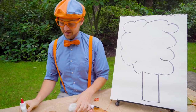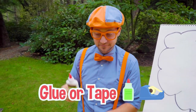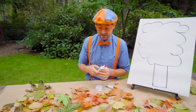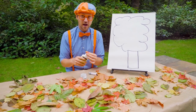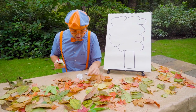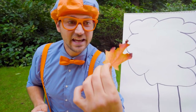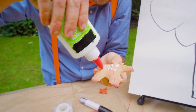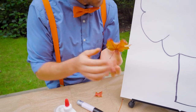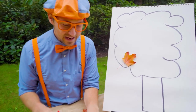Okay, now the next thing, we're gonna take either our glue or our tape and then put it on the tree with obviously the leaves. All right, I'm gonna try the glue first. Let's see. Ooh, this leaf looks great. Yeah. All right. Nice amount of glue on the back. Stick it right there. That looks amazing.